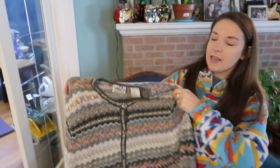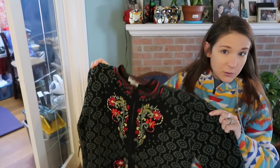We talked about this brand in our last haul video and found it again. Northern Reflections, this time the full cardigan in a little bit flashier colors. So I'll list this around the $35 shipped range. This was a great pickup.